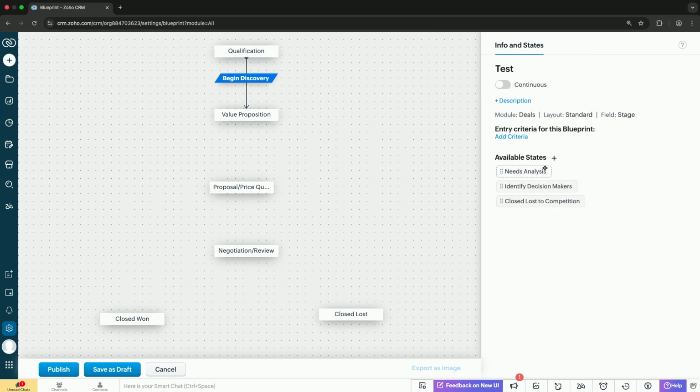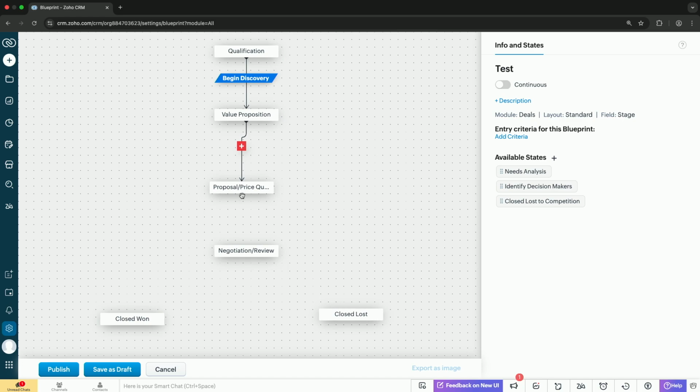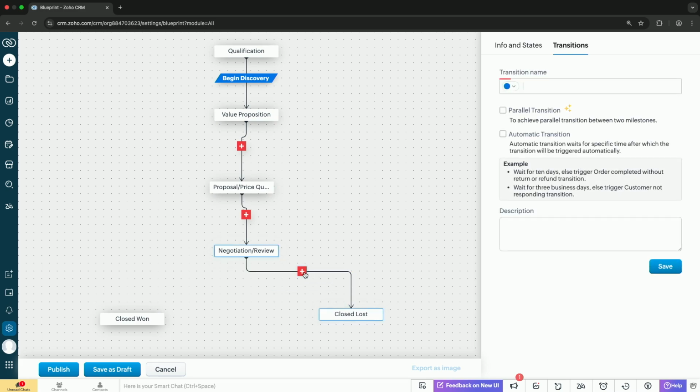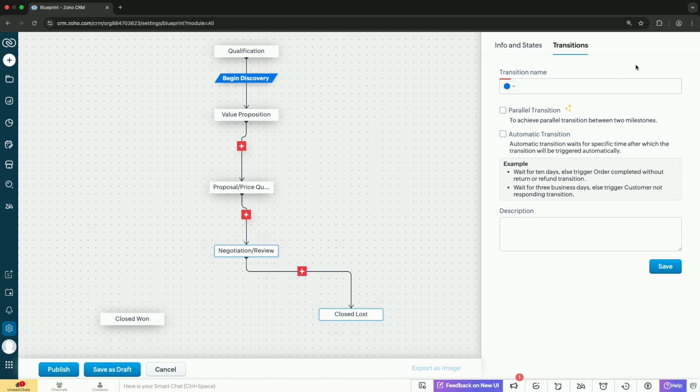All right, let's go back to the options for the transition, right? So I'm going to draw a few more lines real quick. And I'm going to show you a common transition. We're going to draw a line to close lost, right? Now, in the real world, is a deal going to close lost only when you get to the negotiation phase? No, it could close lost at any point. So we call this a common transition. That means this button shows up every single time. So let's go ahead and create this button.